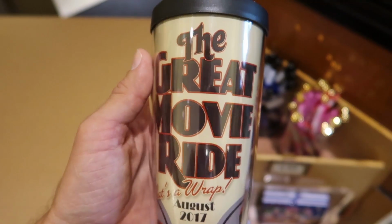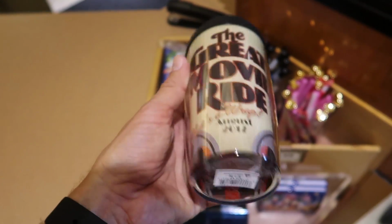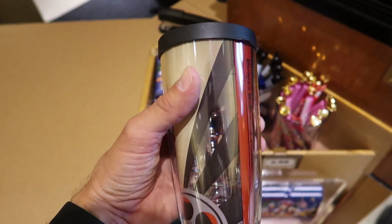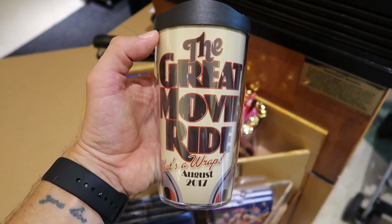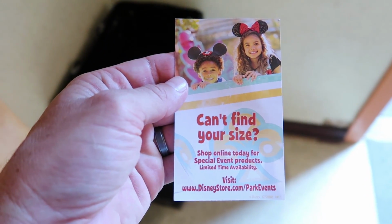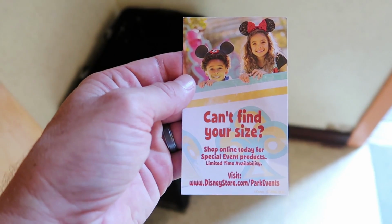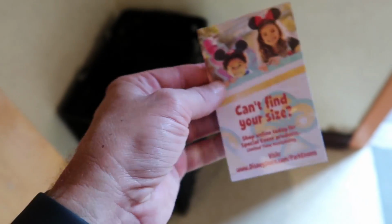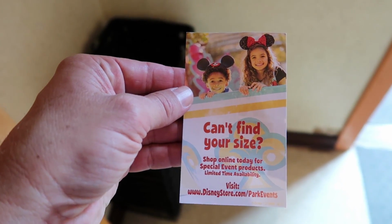Disney's Hollywood Studios. We just found this, the Great Movie Ride That's a Wrap Tervis tumbler for $20. It's pretty nice. But they are all sold out of the shirts, but they are available online. So here's the website where you can go and get the Great Movie Ride shirts. And they say it's a special sale where you buy one, get one 40% off, because you can't get your annual pass holder discount online, but you can get 40% off of the second one you buy, which is nice.